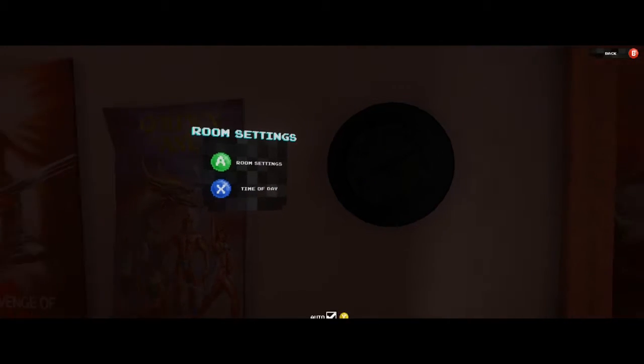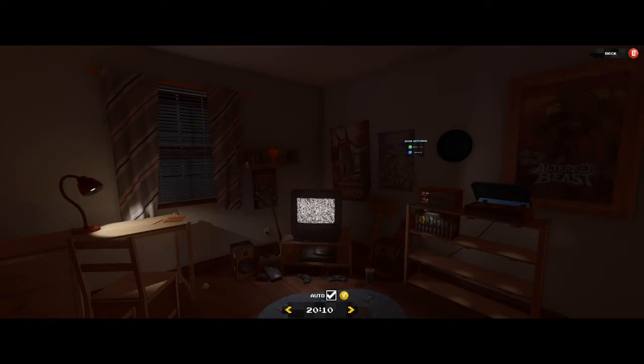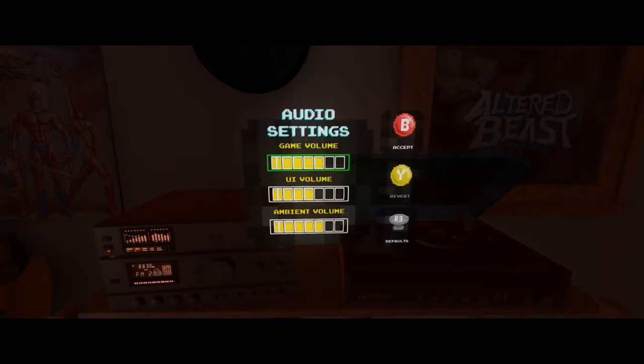If we go back up here, it has a time of day. It has a night-day cycle. I kind of like that, so I'm going to leave it there. Audio settings, nothing too spectacular. Game volume, UI volume, ambient volume. I'm actually going to turn the game volume down just for a little bit for the sake of this recording. I'll leave it there.